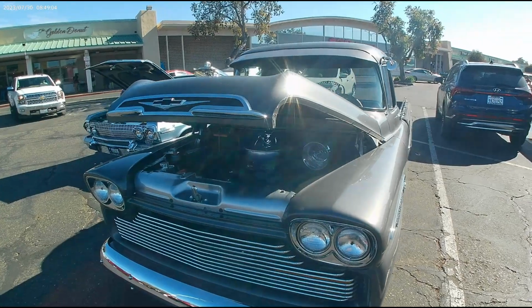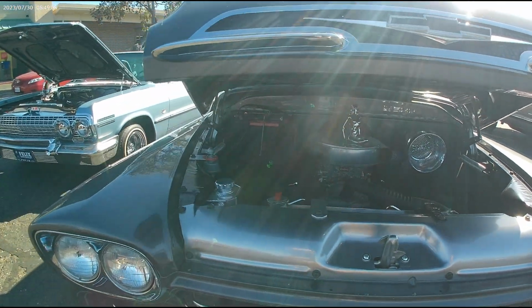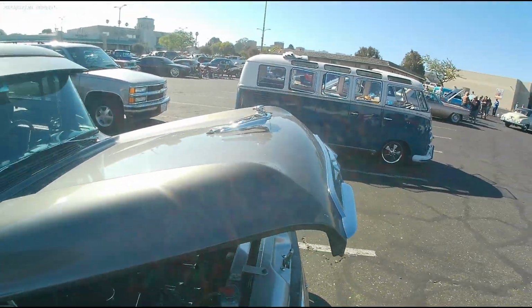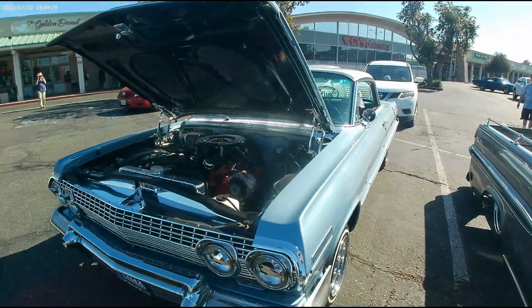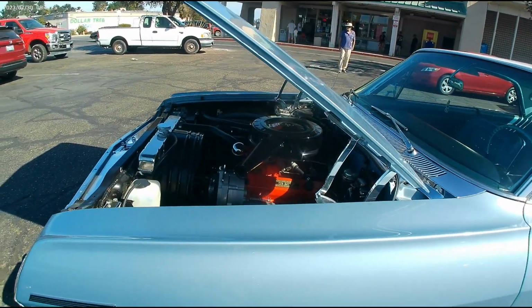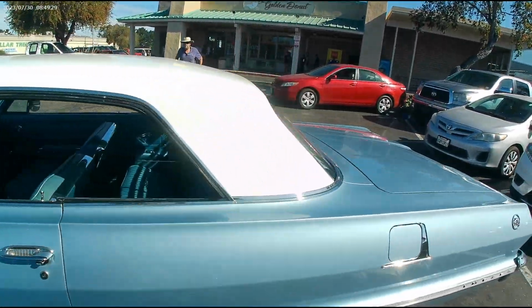Check out that engine. Old Six action. Cool looking air cleaner, hood ornament. That's a cool looking hood ornament. I like it. See what else we got over here. Chevy 327. SS Impala.